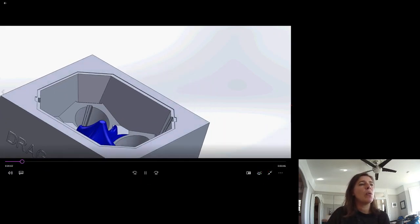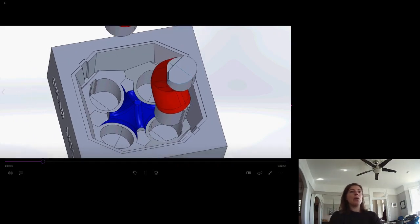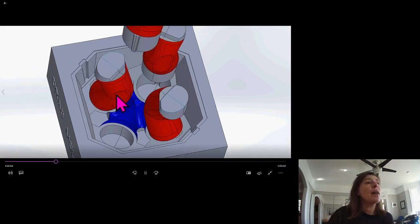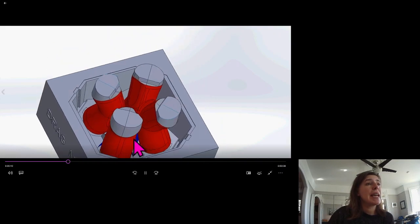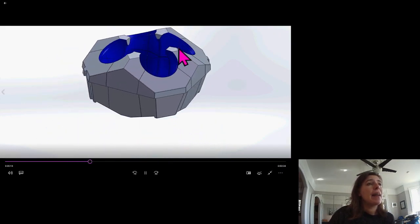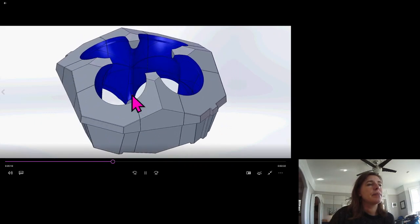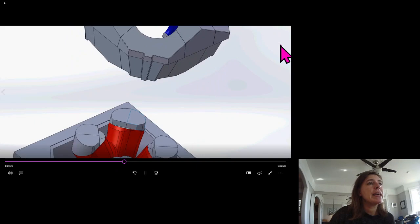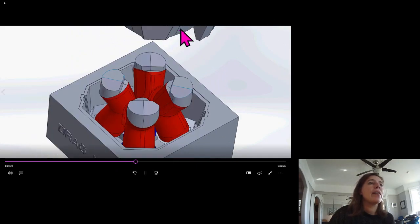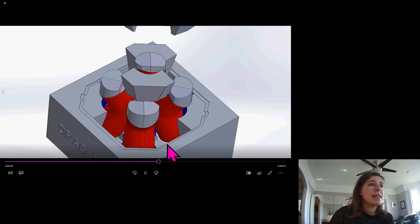So there's the drag mold. They needed to think about how all of these things were going to go together. So there's two of the cores pushed together, being fit in. There's more lock and key fit pieces that are going to come down in pieces and fit around this.